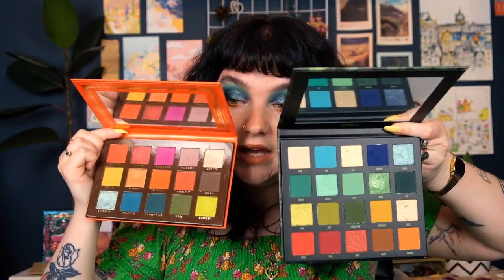It's got all your rainbow colors, but grungified. And this palette gives me very similar vibes, but just extended. And I have a feeling I'm going to use these together a lot because the shimmers in here are just incredible. I love Beauty Bay shimmers. Especially in these palettes, they're like putty, creamy, gorgeous, glittery, insane. And I'm so excited to use more.